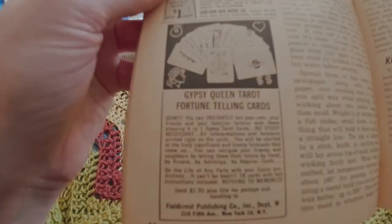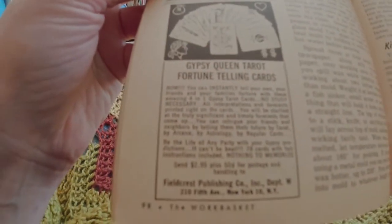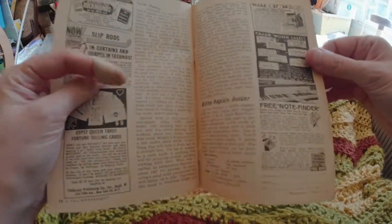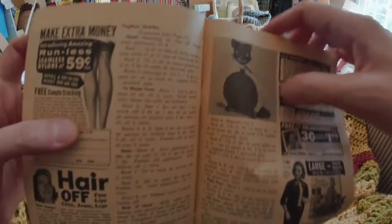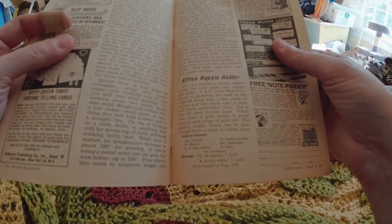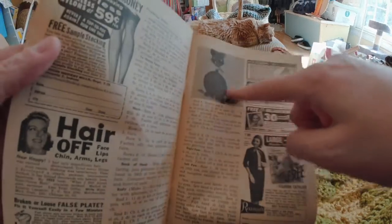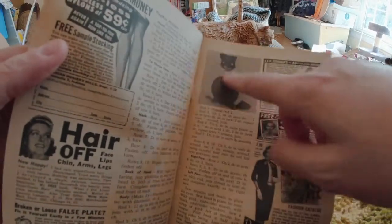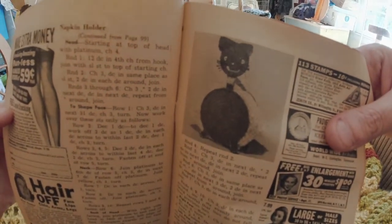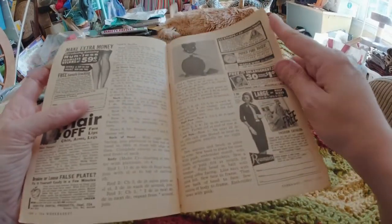There's one for Gypsy Queen Tarot fortune telling cards. Kitten napkin holder. There's the napkin holder, so I can go back and see. This was probably based on a frame. I have quite a few patterns that call for a frame. Yes, so you'd purchase the frame, and I have quite a few patterns for how to go around that frame with different napkin holders. I don't know what the frame looks like underneath, but I know that's on a frame.